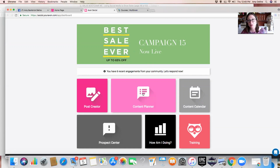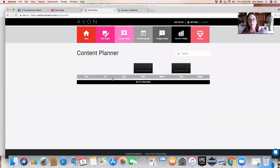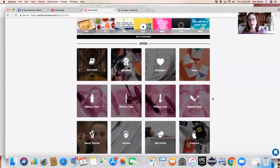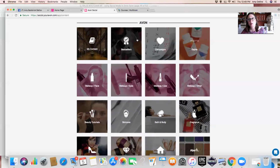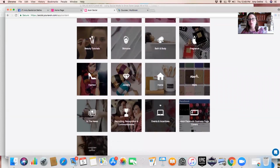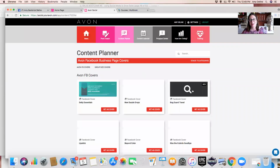But when you come to Avon Social, when you click over to Content Planner, you'll see all these different categories that are set up for us. So there's bestsellers, campaigns. This is content organized by campaign, Aspira, all our different product categories here. There's also some stuff on events and incentives. This is that section with those Avon business page covers that I showed you.